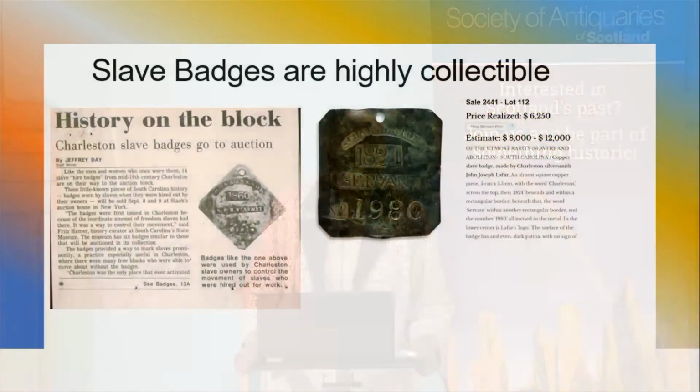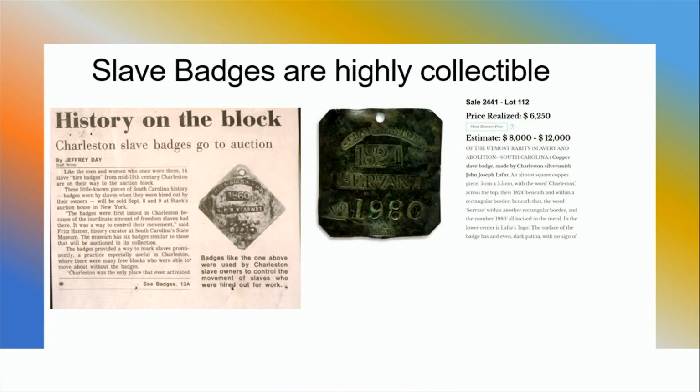One concern I did have about doing this project, because I knew when I had started that the badges had become collectible, and since my article and then later even with the book, badges have gotten very collectible. If you see in this ad that one went up for auction, I'm not exactly sure when this was, but I think it was like 2015 or something like that.